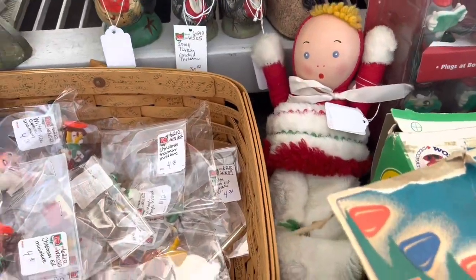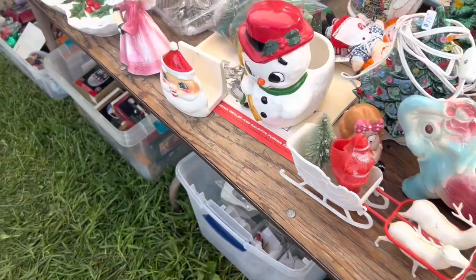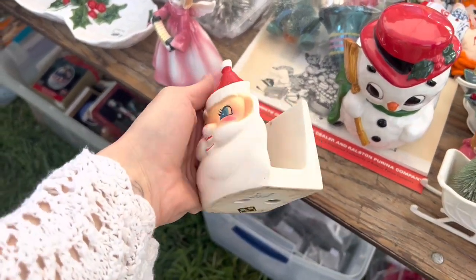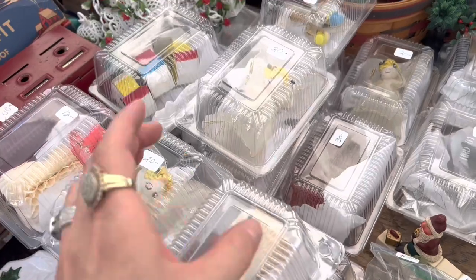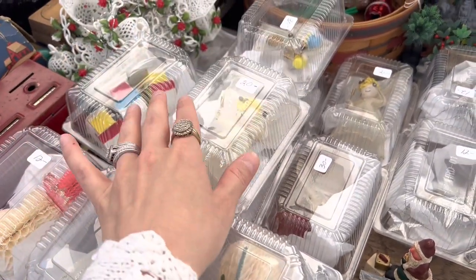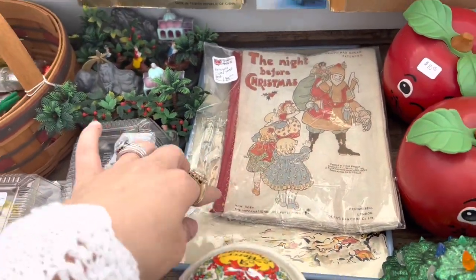Oh no! I feel like that's what that one's saying. Oh no! Oh, here's a little Holt Howard napkin holder. $25. It's not bad. It's got some cold paint loss. I love these little chenille angels. I have so many though. Surely I don't need more. Oh, this cloth book is amazing. $145.